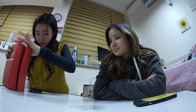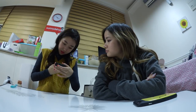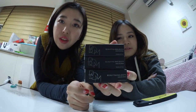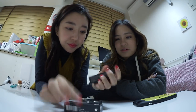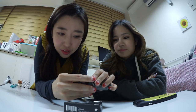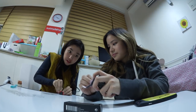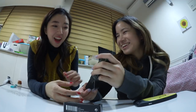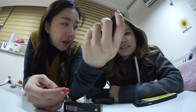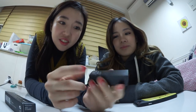And then I also got lipsticks. Beauty of Majesty. Oh, I never heard of that brand. Yeah, I've never heard of this brand either. I'm not going to swatch it because I think I might feature it in my other video. Can you see some? Yeah. So it looks like this. Don't you think the packaging reminds you of NARS? Yeah, it's a little bit like NARS.